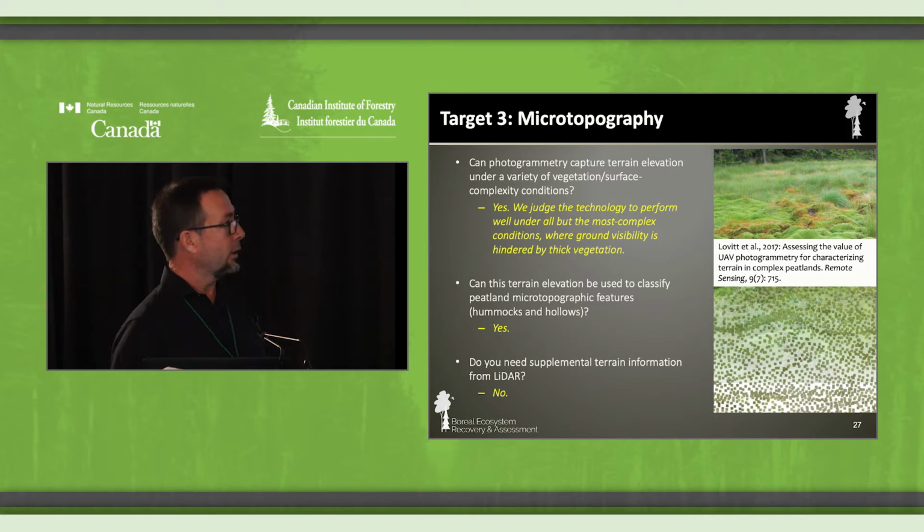Once again, if you're interested in more of this, there's a publication. This is Julie Levitt's work from our lab, and you can read all the details in this paper in Remote Sensing.